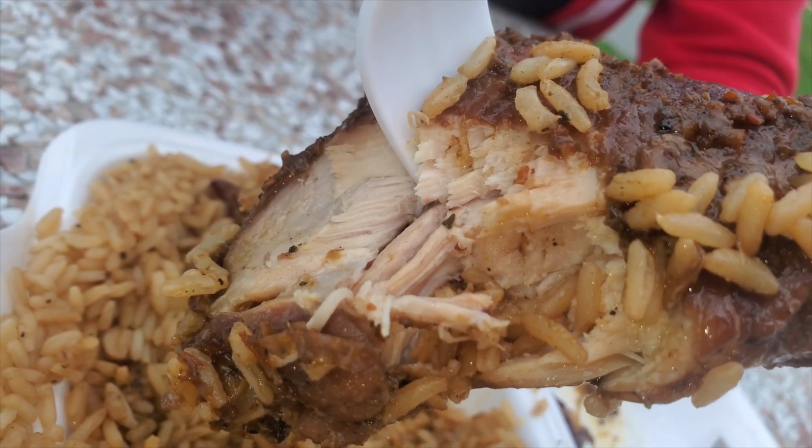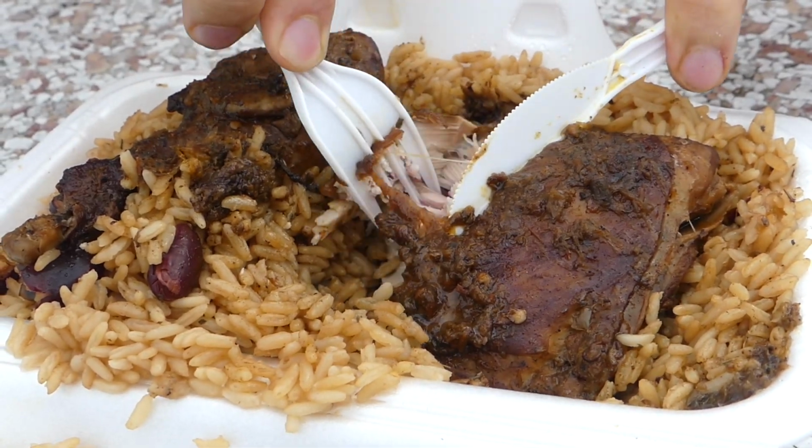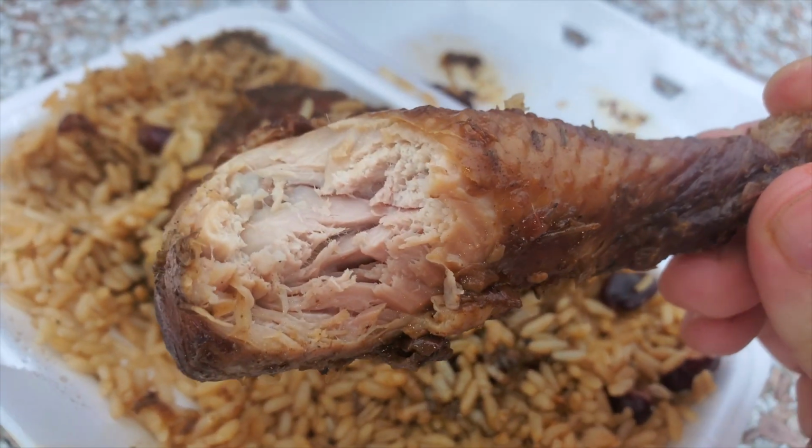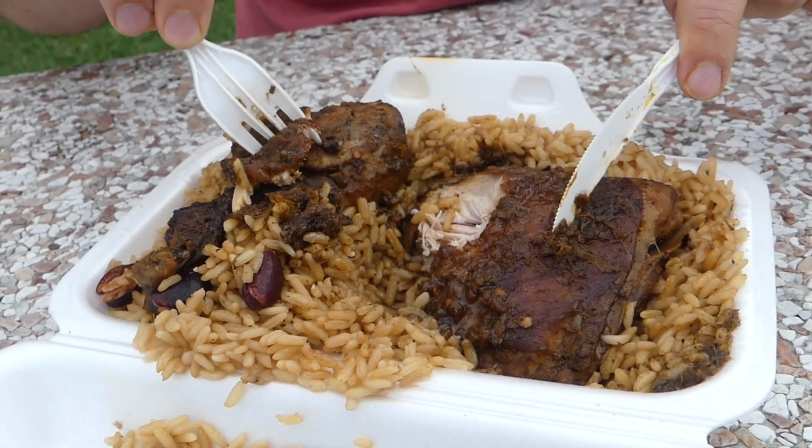Oh wow, so much flavor. Oh, I love that marinade. Oh wow, yeah, super flavorful, lots of spices, some nice spiciness coming through too. The chicken is fairly tender too. Yeah, I think this is the thigh, and then of course the wing here.